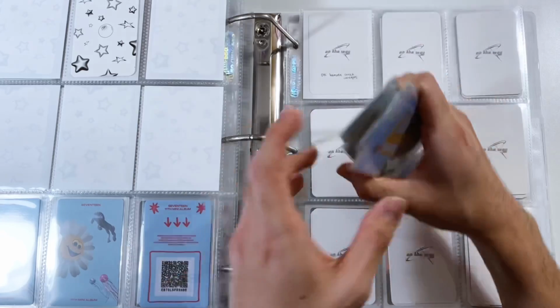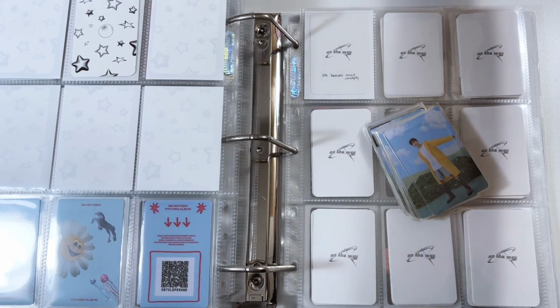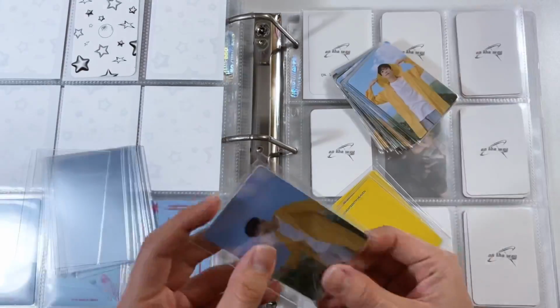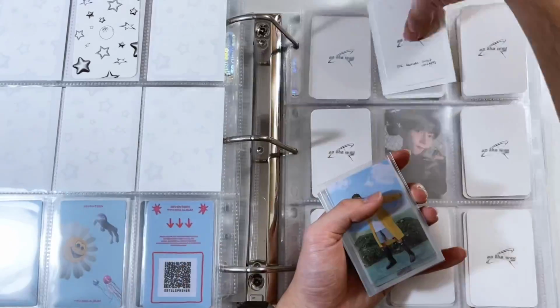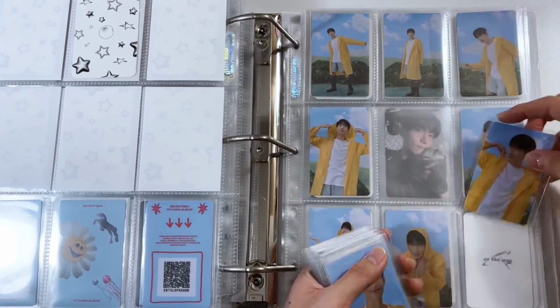Anyways, back to business. Let's put away some 17 cards. Yeah, woohoo. Let's actually do something properly, please. So for Vernon, let's see what we got.